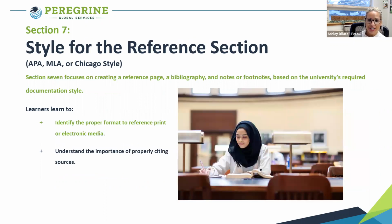And then the next section, section 7, focuses on the reference page and how to properly format those depending on the source type. It also explains the importance of a reference page. Some students might not really understand that. They might just see that they're required to make a reference page because they have to, but it helps them understand and explain the importance of this for the reader.